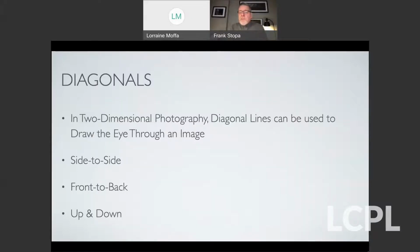The next thing that I'm going to talk about, the next rule, which is the last rule that I'm going to talk about, is the use of diagonals. I love diagonals. I did a presentation on using angles in photographic composition a year and a half ago maybe, and talked about things called Dutch angles, that kind of thing.